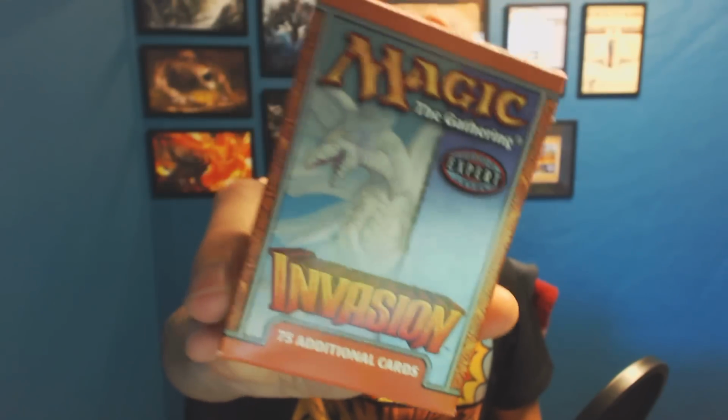Invasion is the very first set that I sort of had access to when I started playing. I think I bought an Invasion starter pack, and that's where I began playing. But when I really got into it, then these were the two sets. And I think there was a set called Torment, and when that came out, I was already sort of starting to move on, not play it anymore.